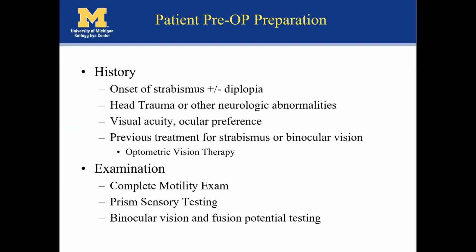When was the onset of the strabismus and/or diplopia? Was there any head trauma or other neurologic abnormalities? How is the visual acuity, and is there an ocular preference? And has there been any previous treatment for strabismus or binocular vision? Again, especially optometric vision therapy. On examination, we've heard already today about the complete motility exam, prism sensory testing, and binocular vision fusion potential testing.